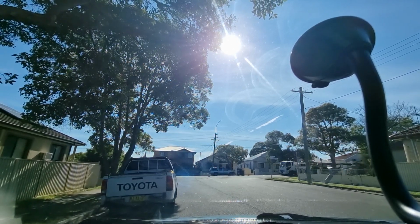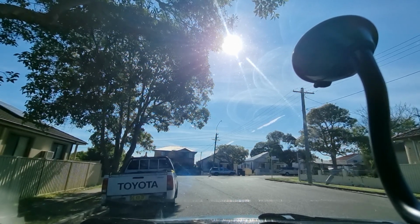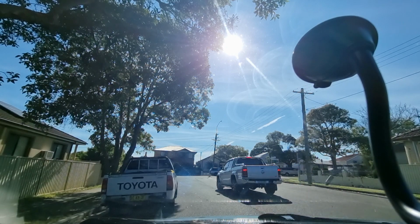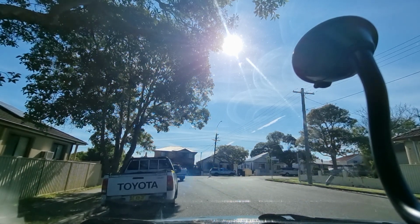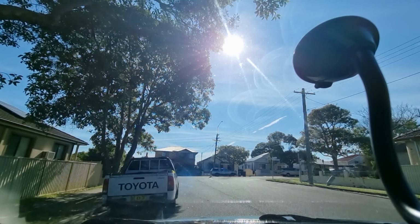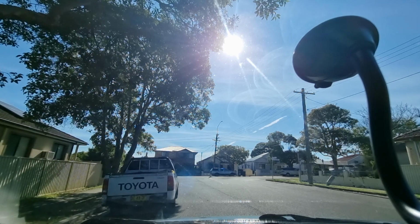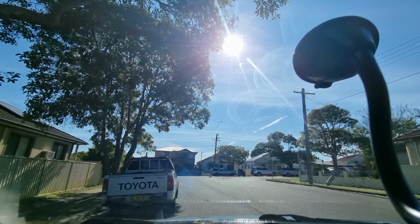Now we need to make full lock to the right. Now again we're going back, so put the left hand indication on. Every time you go back, guys, one simple rule: you need to do a 360-degree head check clockwise, and after that you need to look over the left hand shoulder, the back window. Over the left hand shoulder, have a look, guys.